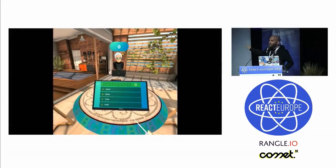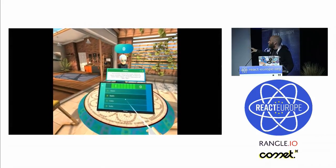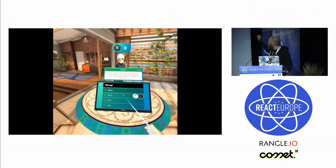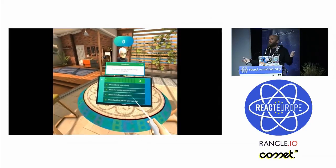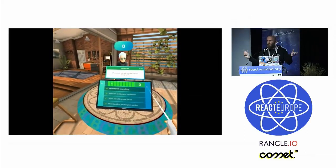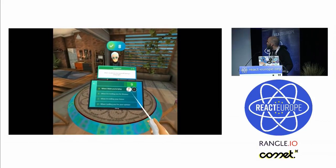So this is the first game we built with replicated Redux. This is the trivia game in Oculus Rooms, running on an Oculus Go with one of the other people from our team. The idea here is that everyone gets shown a question, and whoever answers quickest gets the most points. The reason we wanted a time element is because we wanted some racing, some conflicts, to prove out that our optimistic updates and eventual consistency work.